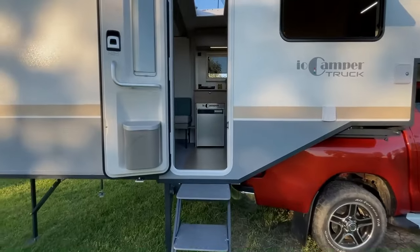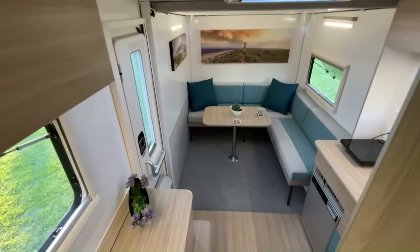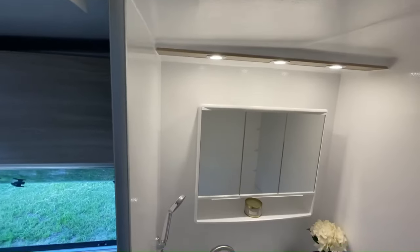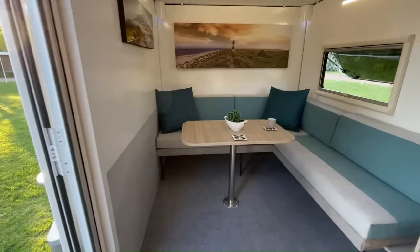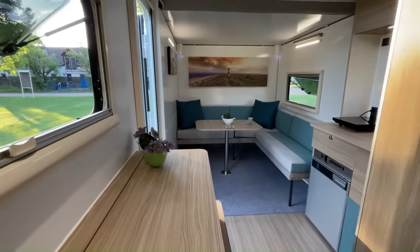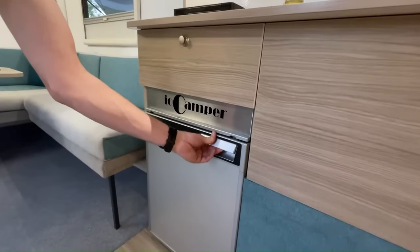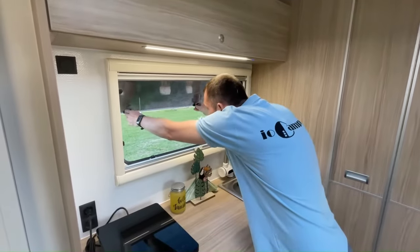Despite its compact size, the ioCamper truck provides a surprisingly spacious interior with a comfortable living area and a functional kitchenette. It can accommodate up to 5 people, making it ideal for families or groups of friends. The ioCamper truck offers a unique combination of convenience, comfort, and functionality, making it an ideal choice for outdoor enthusiasts who want to explore without sacrificing comfort. The starting price is around $30,000.